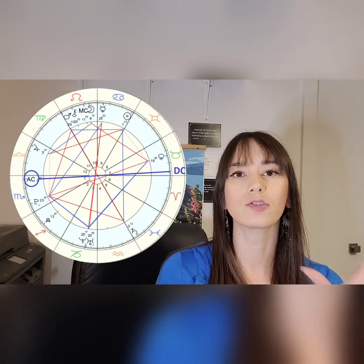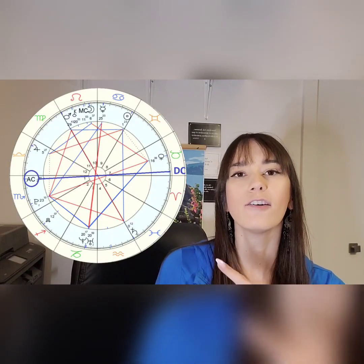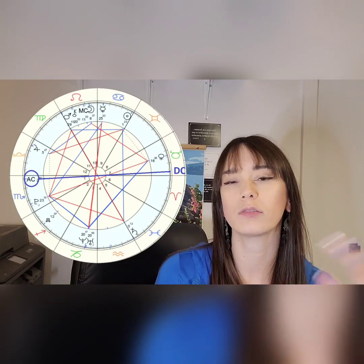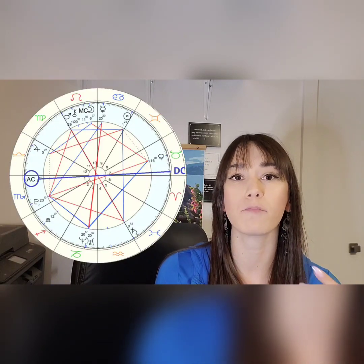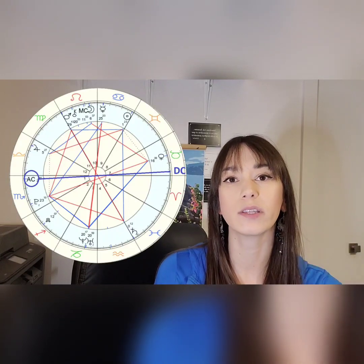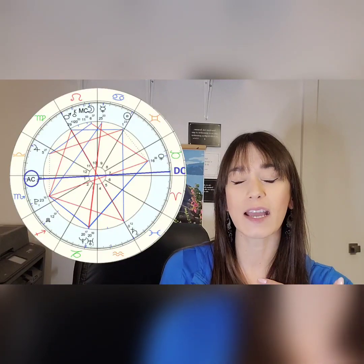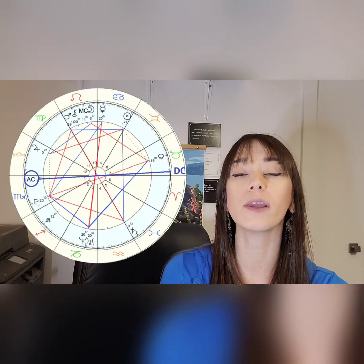So going back to chart rulers. For example, if you look at my chart, I am a Scorpio rising. Now, if you look at what planet is ruling Scorpio, depending on whether you're going more traditional or modern, you can have two. If you're going traditional, then Scorpio is ruled by Mars. But if you're going more modern, Scorpio is ruled by Pluto. So in my case, when I'm faced with those choices, I go with my intuition, all right? For myself, because I know myself, Pluto is more adequate. So my chart ruler would be Pluto.